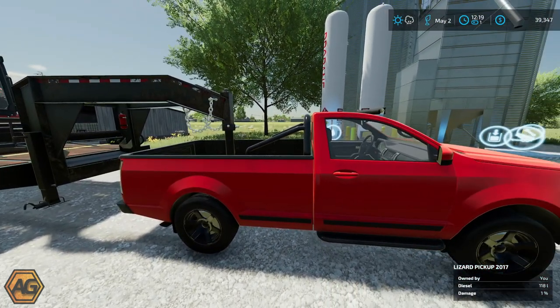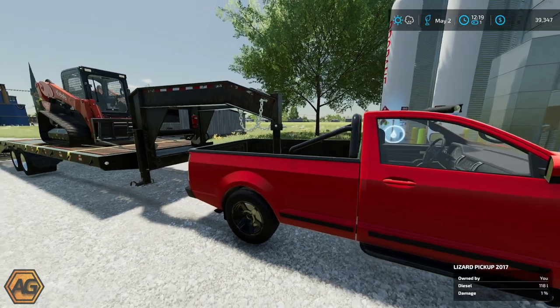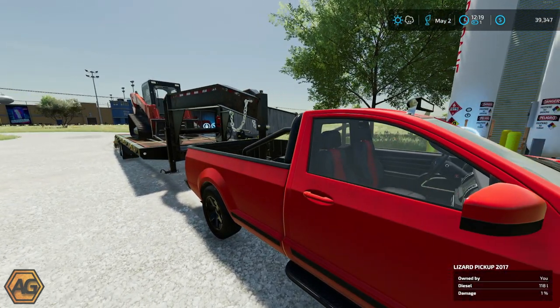So we're going to head on up to the field. We're going to go and get some bales loaded up and get on down to the animal dealer, get them sold. So sit back, relax, enjoy, and I'll catch you in a little under 5 minutes.